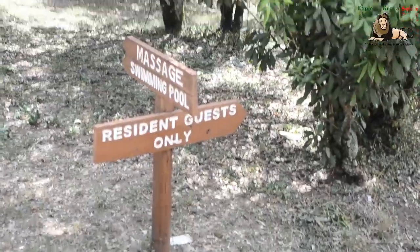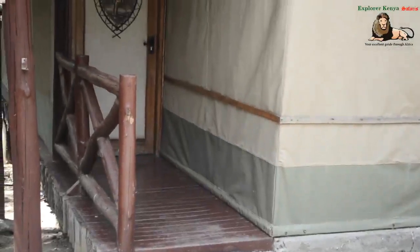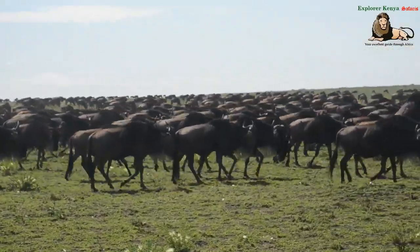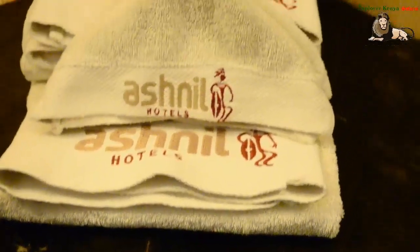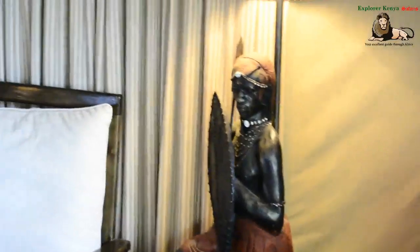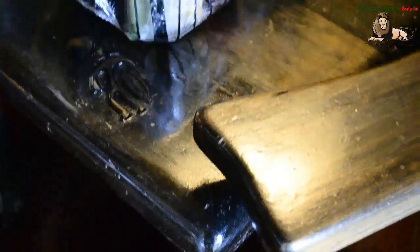This camp offers discerning travelers 44 superb tents, which sit alongside the riverbank and offer luxurious accommodation. This is an unrivaled position for wildlife spotting and is close to the action during the annual wildebeest migration. The lodge is located within the world-famous Masai Mara Game Reserve at the confluence of the Mara and Ulkeju rivers.